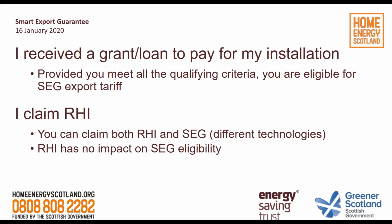For those of you claiming the Renewable Heat Incentive or RHI payments, yes, you can claim both. The likelihood is there'll be different technologies, the SEG covering electricity generation and the RHI covering heat generation. So they're unlikely to overlap all that much, but you can be in receipt of both if you've got those different technologies available.